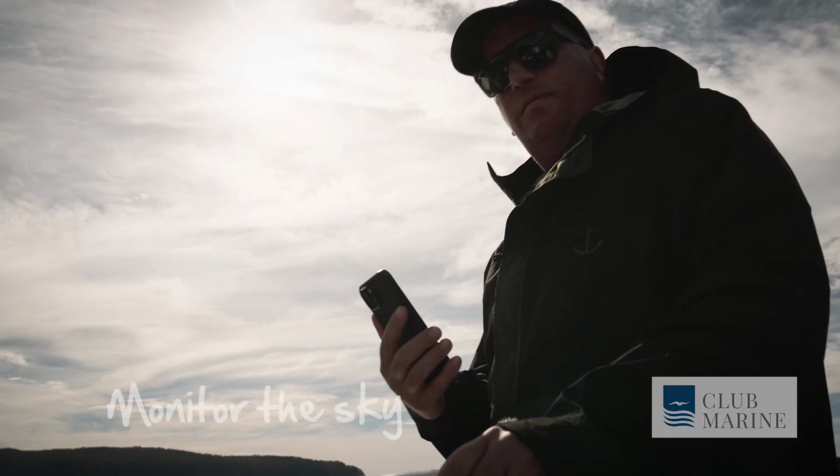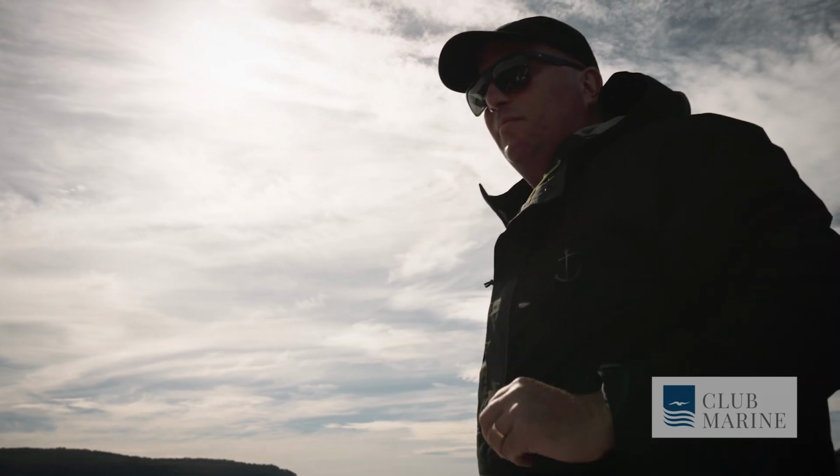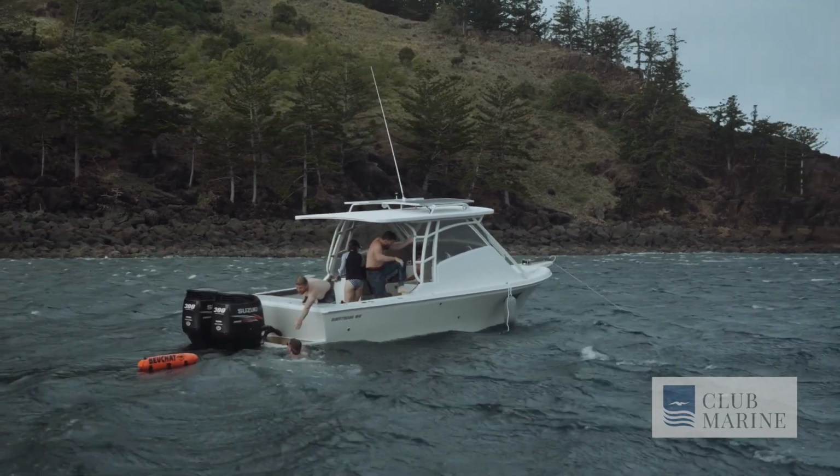Monitor the sky and your surroundings for any change in the weather. Look at patterns of birds, for example. They will always move to a sheltered location. We could look at other boats as well. If someone else thinks that the weather may change, you might see the boats all moving to another location as well.